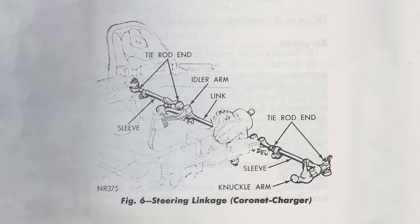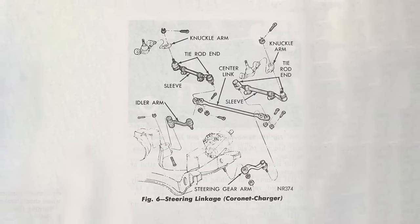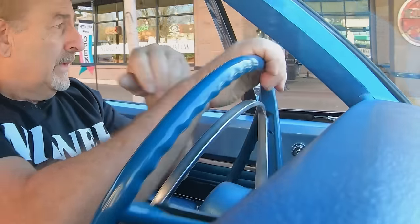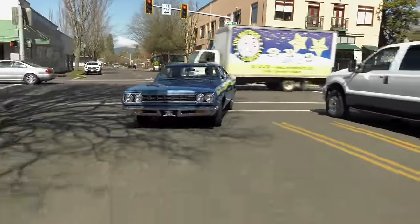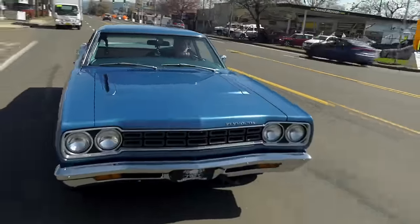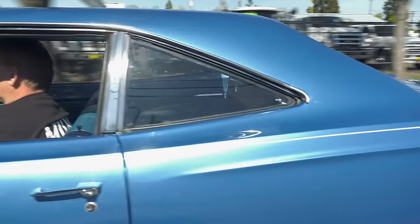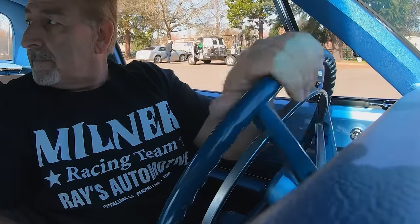That means it has a series of linkage and connections that make it up. The steering shaft goes down to a steering gear. Out of the steering gear is a pitman arm. That goes to a relay rod, which goes over to an idler arm. It has inner and outer tie rod ends on it and a tie rod sleeve that connects them. You've got lower ball joints, upper ball joints. Those are your moving points on this thing. That's a lot of stuff to have play in it.